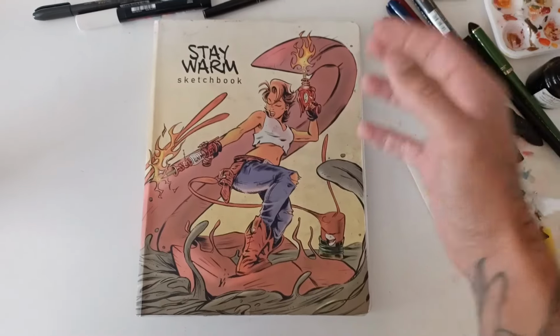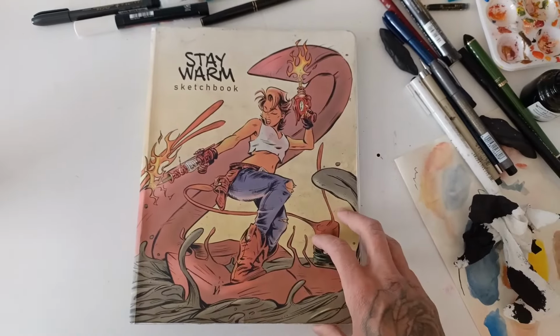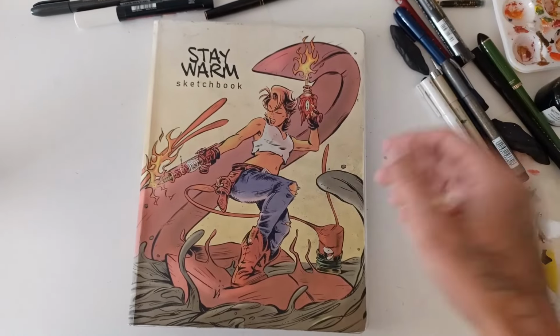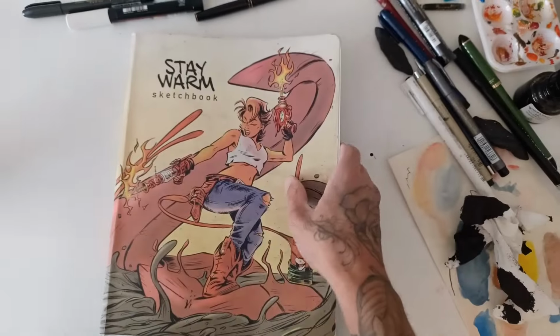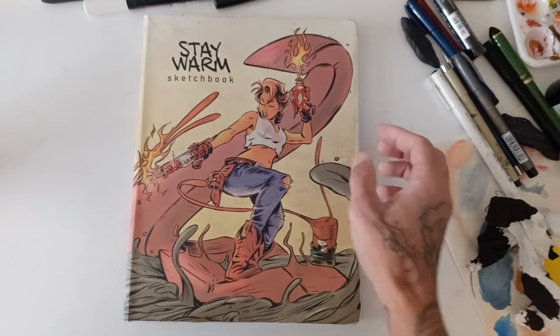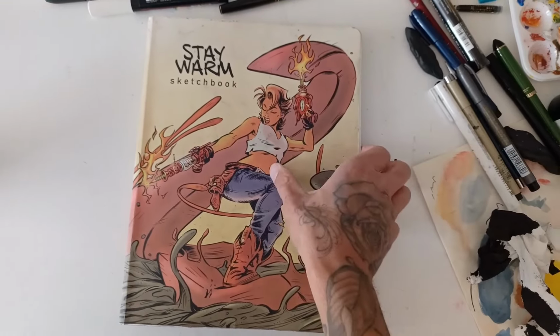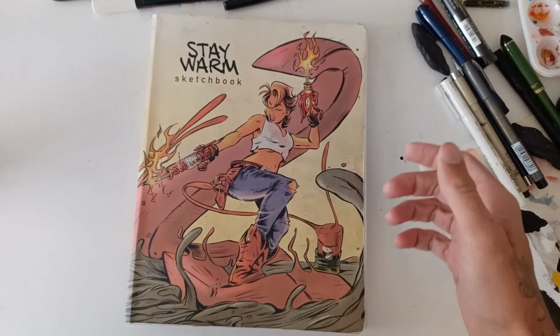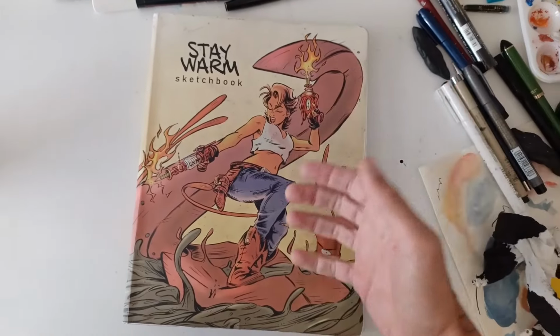So if you're stuck and you don't know what to draw and you've got the blank page sitting in front of you, you could always just take a look at that list, the MayWarm sketchbook prompt list, and I will tell you what to draw, or I'll give you a suggestion. How about that? As to what you might want to draw that day. And it's fun. I've been doing it. A lot of other people have been doing it. It's been really cool to see.